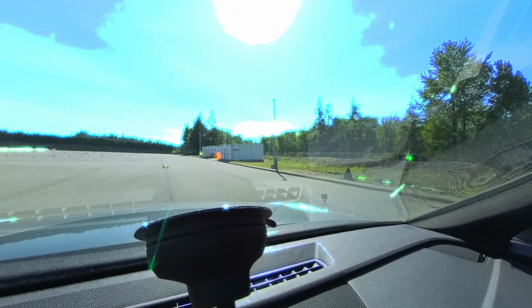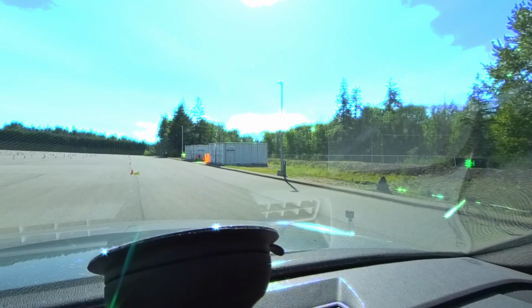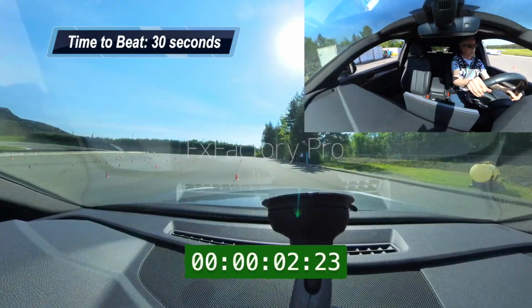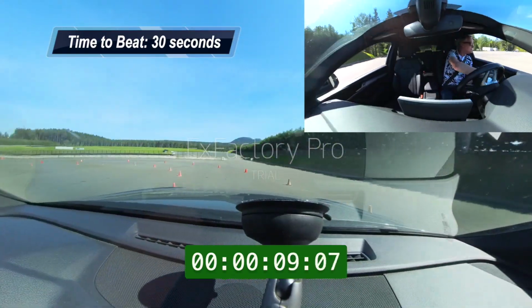Now we're against the clock. We're trying to beat 30 seconds, and we're going to go as fast as we can this time and really squeal around those corners. Here we go. Okay, this isn't your grandma's Q5. I'm in sports mode, dynamic. Going to make these tires squeal, foot to the floor, cut the corners as tight as possible, and beat 30 seconds.